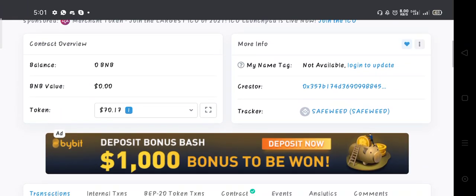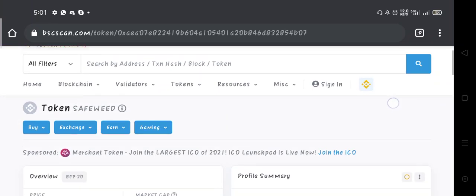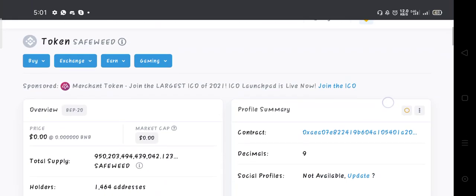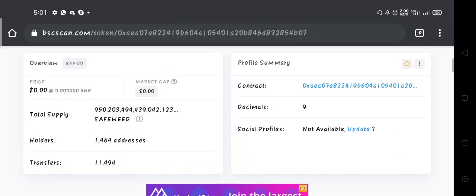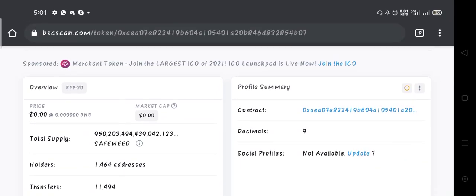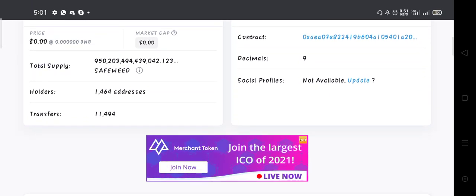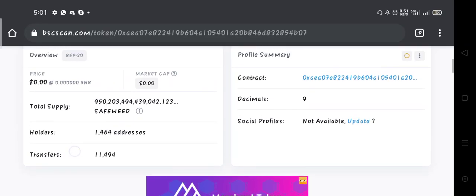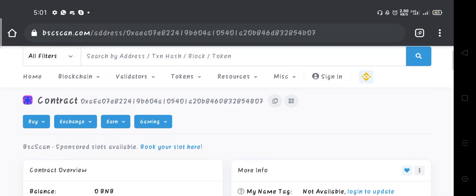You can see it, Save Weed. This is the name of the token, Save Weed. So let me copy the smart contract from here and see if it will work out. You can see Save Weed is the name. It has 1,464 addresses. So let me just quickly copy the smart contract.